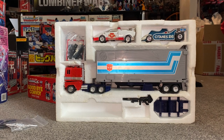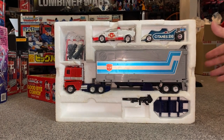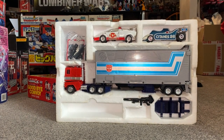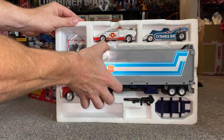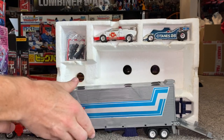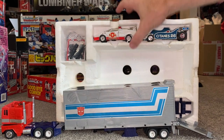Let's have a look at the actual differences of the Optimus Prime on this set. And these are nice, subtle differences, to be honest. Can I get this out without knocking everything over? Hopefully so. What we've got, I'll tell you as I'm doing it, is they changed the colour of the windscreens in the cab, and they changed the colour of the windscreen. Well, I suppose it is a windscreen, isn't it? In the part in the trailer as well.